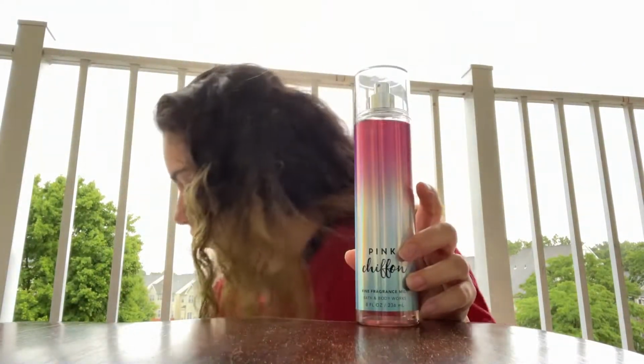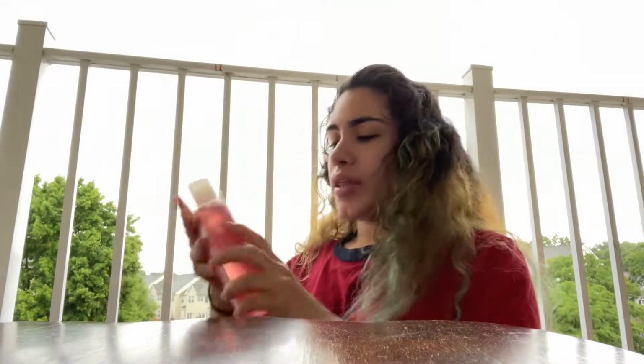I then got Pink Chiffon in the mist. I think I have it in my collection in the shower gel, but I'm just not sure, but I had to get it at 75% off. Then the next thing I got is Pastel Skies. I already have this in a shower gel and spray. I didn't realize I already had a shower gel, so this is just a backup.